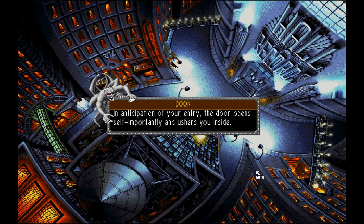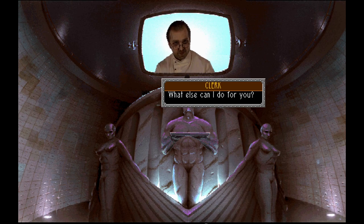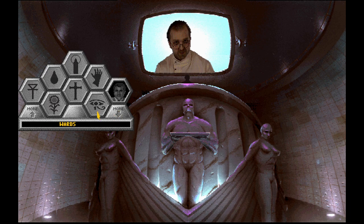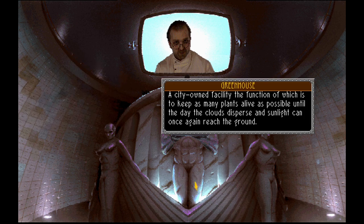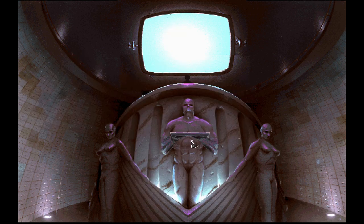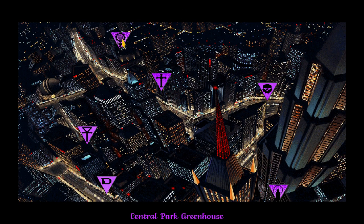I wonder if we could ask about the greenhouse. What else can I do for you? All right, let's see if it was added to the list. Yep, Central Park Greenhouse was added to the list. A city-owned facility, the function of which is to keep as many plants alive as possible until the day the clouds disperse and sunlight can once again reach the ground. Well, that seems like a worthy purpose. I don't suppose we can find out where it is. There, yeah, okay, we now know where it is. Location has been unlocked.